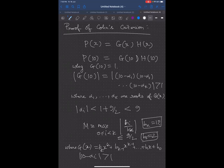Dada, I have a doubt. I missed something in the proof, in the beginning of the proof. Why is mod of g of 10 equal to mod of 10 minus alpha 1, 10 minus alpha 2, all the way till 10 minus alpha k? Because I have assumed that alpha is greater than 1. I wrote that just now, after this step. Okay. Then why is 10 minus alpha I greater than 0?